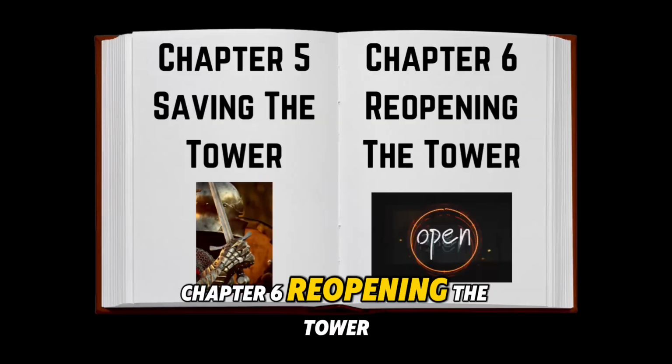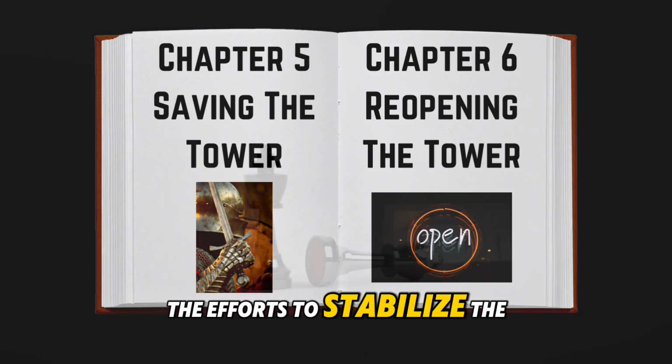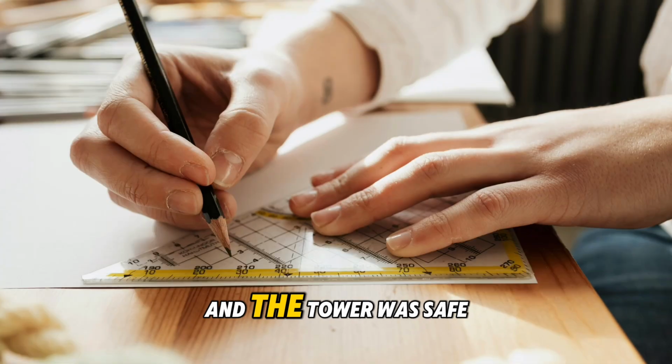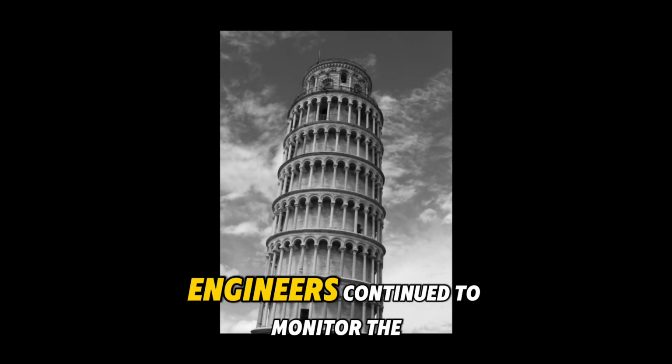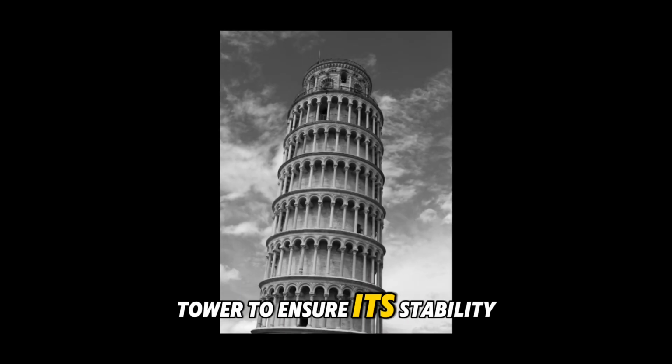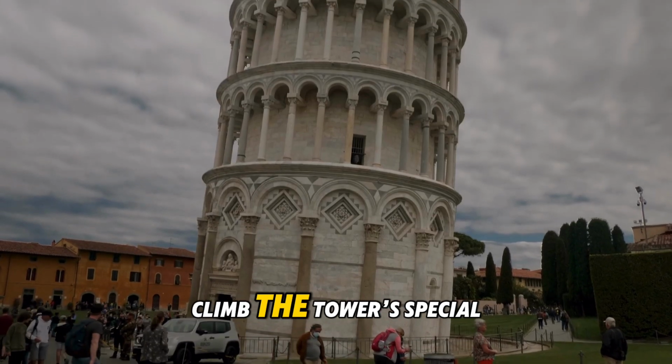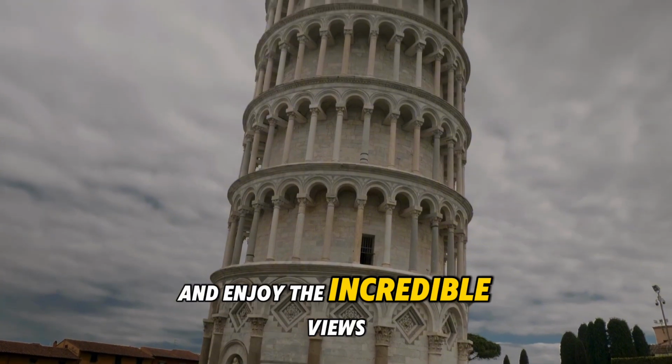Chapter 6. Reopening the tower. The efforts to stabilize the Leaning Tower of Pisa were successful. The tilt was reduced by about 17 inches and the tower was safe once again. Engineers continued to monitor the tower to ensure its stability. In 2001, the Leaning Tower of Pisa was reopened to the public. Visitors could once again climb the tower's special staircase and enjoy the incredible views from the top.